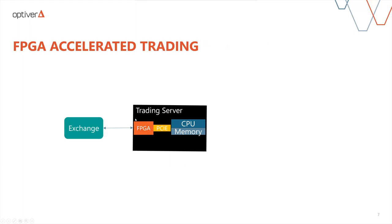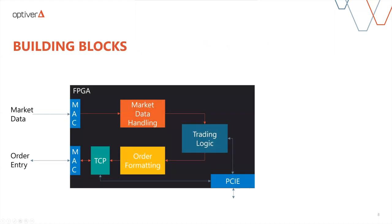So if we dive deeper into the FPGA, we can actually start to see what the skeleton of an FPGA-based trading system looks like internally. So what do we have here on the top left? We'll have our market data. So this will be 10 gig Ethernet network traffic being broadcast indicating the state of the market. Somebody wants to buy, somebody wants to sell, that kind of thing.